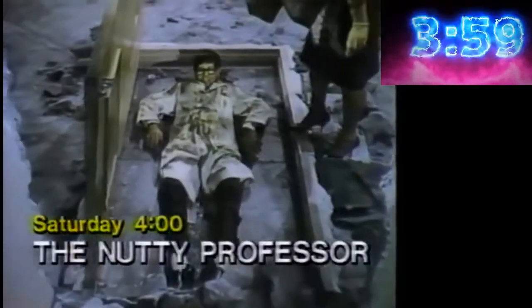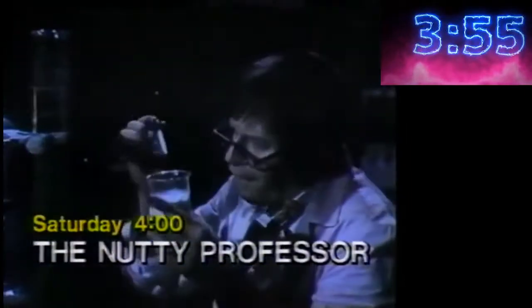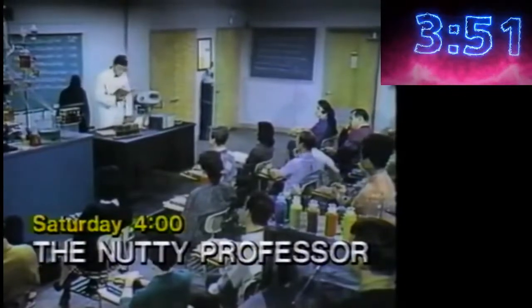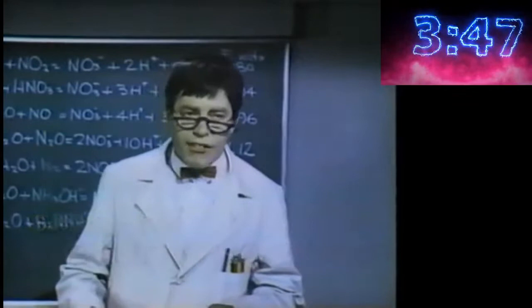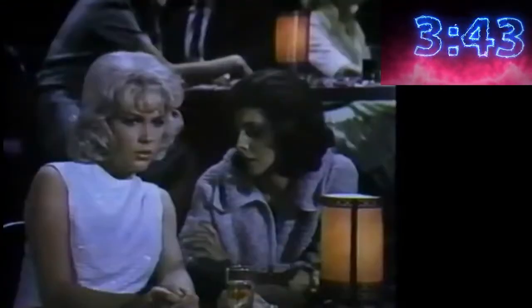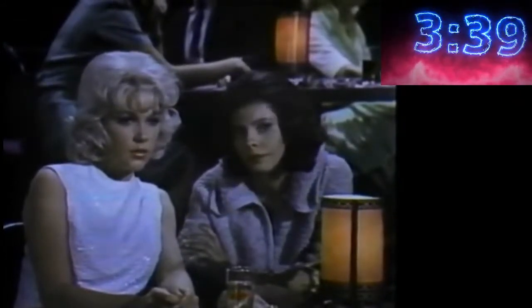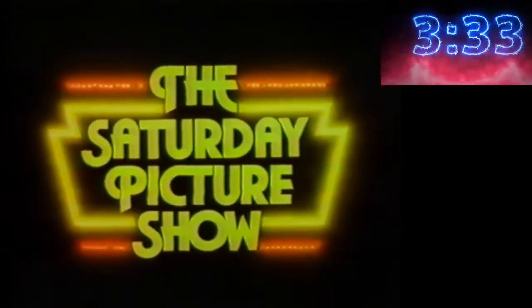Saturday at 4, school will never be the same. Jerry Lewis is the nutty professor. Yesterday, in discussing biology, the long legs of the beetle and the wonderful body of the ant. He's got something. And I mean to find out what it is. Jerry Lewis is the nutty professor. The Saturday Picture Show at 4 on KPTV 12.